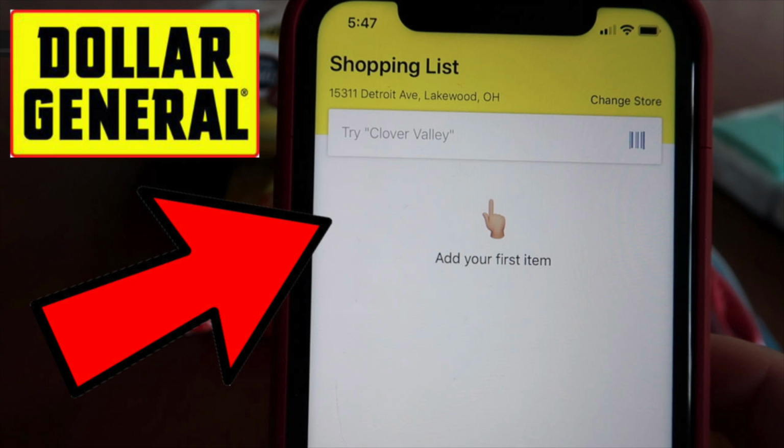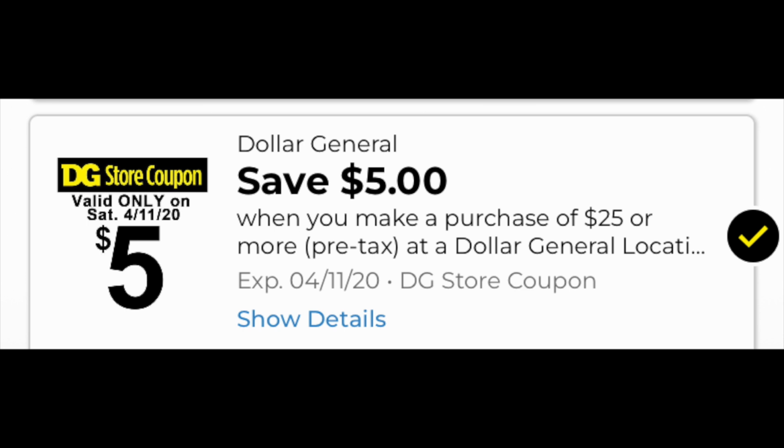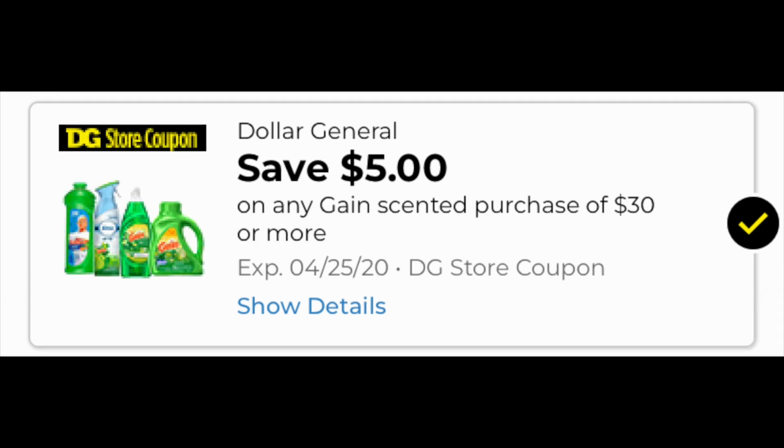Okay, so deal number one, guys, is with digital coupons. You're going to need the following, which is the 5 off of 25 for Saturday. So load that guy, and all digital coupons are also one-time use, just to note that, along with the 5 off of 30. So you're going to need both of these Cornerstone coupons.